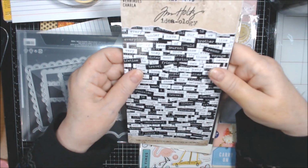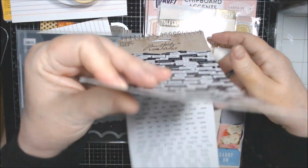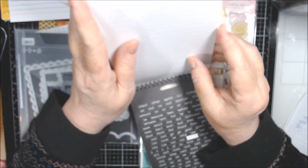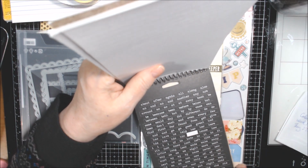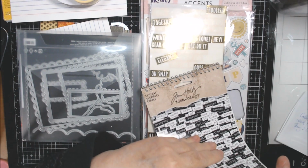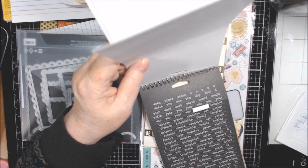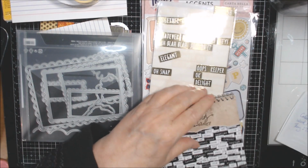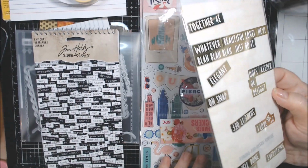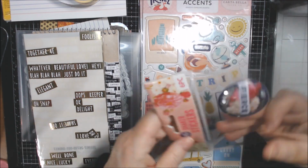I did use some words out of this chit chat from Tim Holtz because it had charcoal color. It's actually like a dark gray, almost black. And I don't know if that was one of them. I think so. Anyway, you'll see the words, but it was journey, travel. There is traveler on here too. And I forget what they all are, but I'll show you. Then I actually found a couple words out of here. I think I'll show you that too. And I'm trying to use these up.